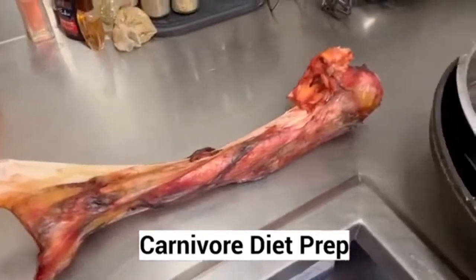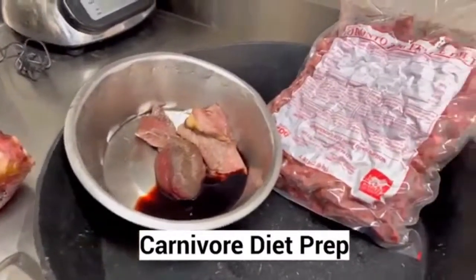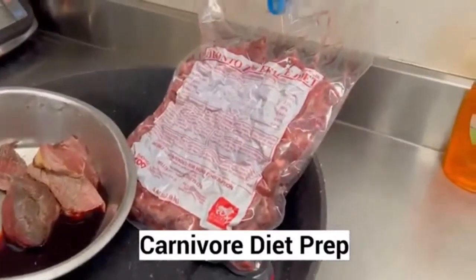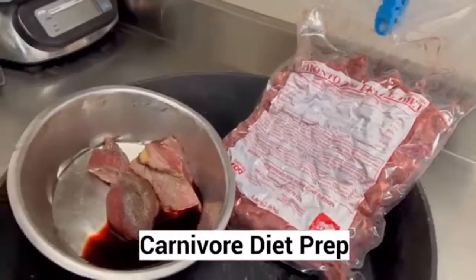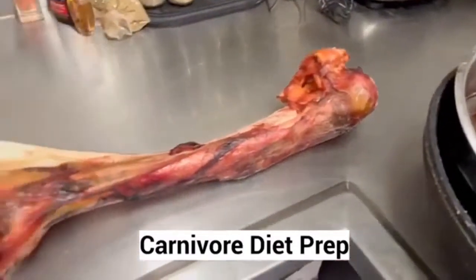So sorry if you're a little grossed out by this, but our carnivores, like our lions and our tigers, need some meat. So this is our Toronto Zoo patent carnivore diet. So you'll see that package there. That whole diet was made and created by the Toronto Zoo.